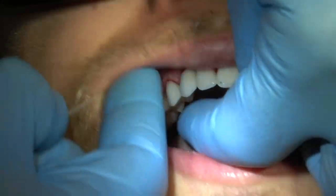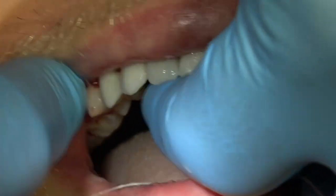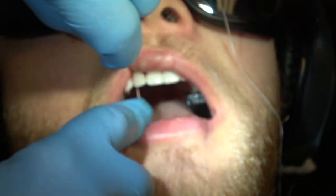Checking those contacts. This is wax floss I'm checking those with. The gums will be pretty irritated after all this polishing and flossing. Don't worry about that.